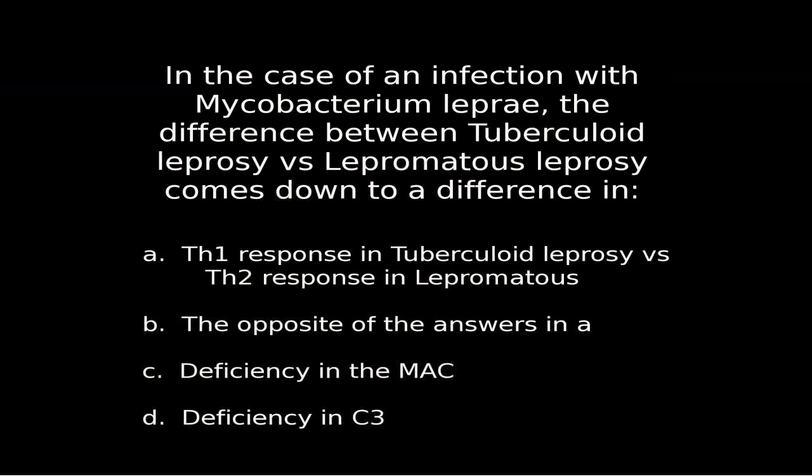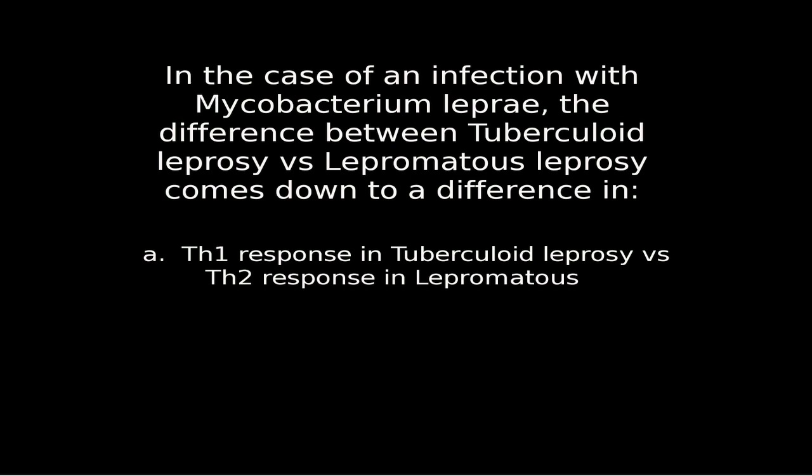A is a Th1 response in tuberculoid leprosy versus a Th2 response in lepromatous leprosy. And that's the correct answer. I think we talked about that before. Essentially, you need a Th1 response to clear intracellular pathogens, and that's what we're talking about with Mycobacterium. They're very sneaky. They get into the cell and are able to stay in the cell and evade phagosome-lysosome killing.